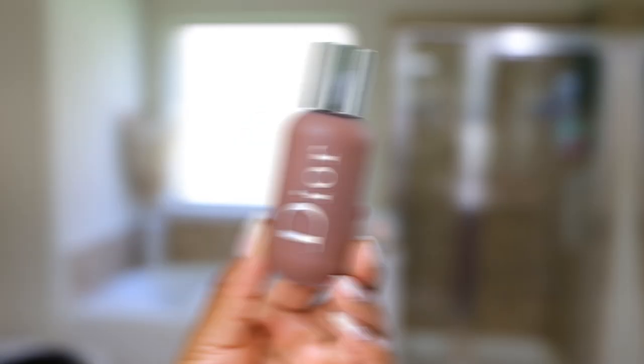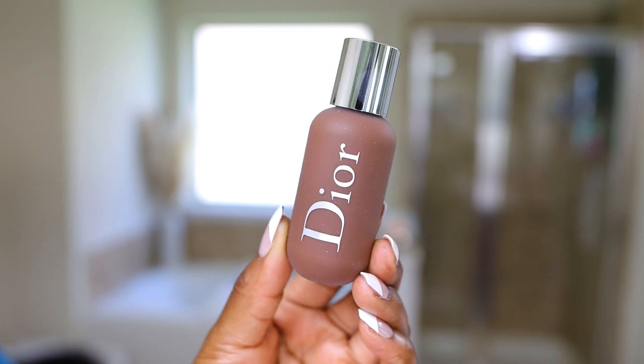Yo, so I took a poll on my IG stories and asked you all what foundation you wanted me to use in a 12 plus hour wear test, and the Dior Backstage Face and Body Foundation took the cake.